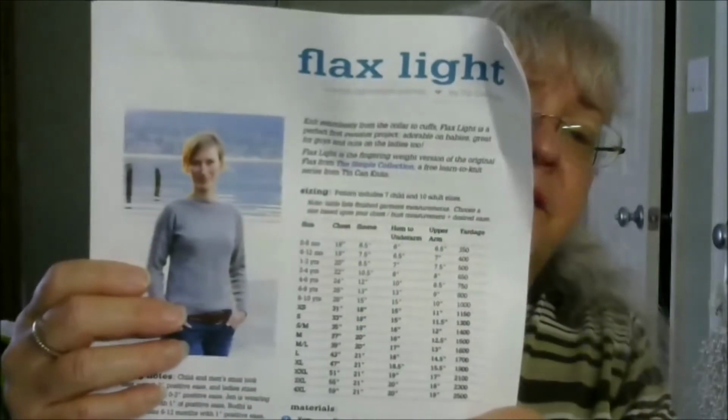And yeah, so I'm excited to try it. And yeah, so that was one of my acquisitions. Again, that is called the Flax Light.